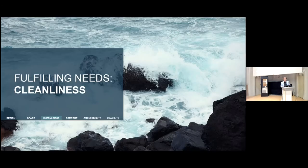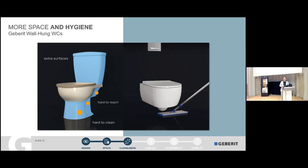Secondly, about cleanliness. Easy to clean is important. I don't think any of you in the room are cleaning the toilet. Probably your helpers are doing this. Yeah, some lady is smiling, maybe you're helping.